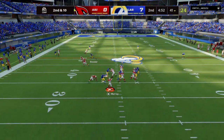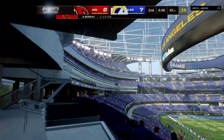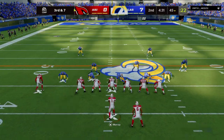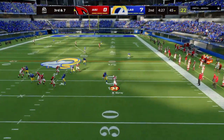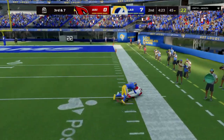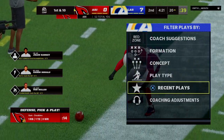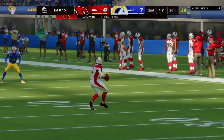Murray going to throw. He finds Hopkins, complete. He'll get only 3 there, so it leaves him with a 3rd and 7 ahead. To throw, it's Murray. They'll roll him out right. DeAndre Hopkins making the catch. And he's going to get this one down to the edge of the red zone. A big connection on that one. 36 yards. A very early momentum changer there.